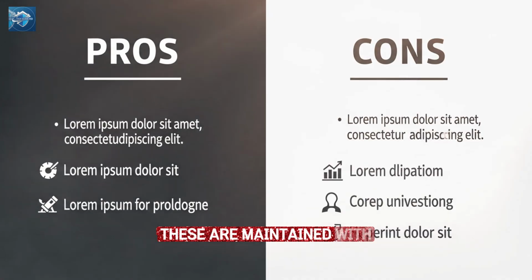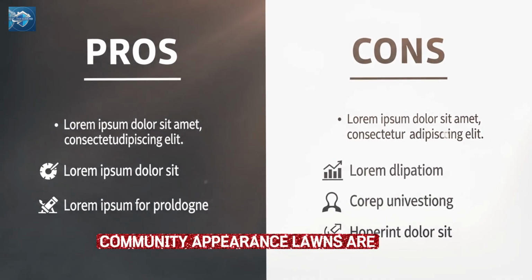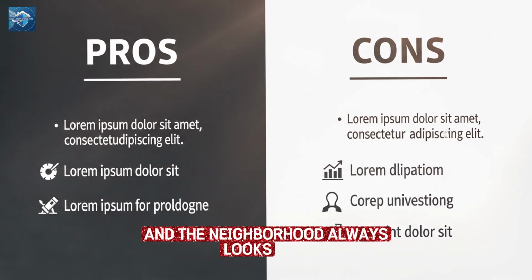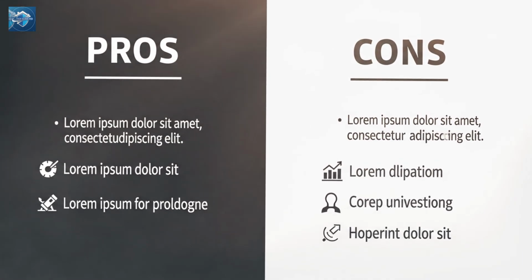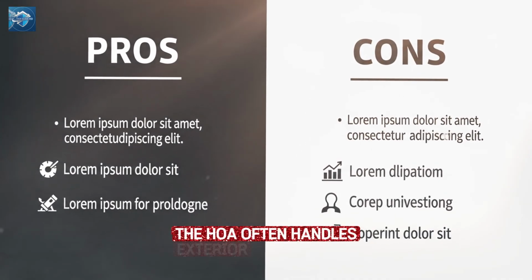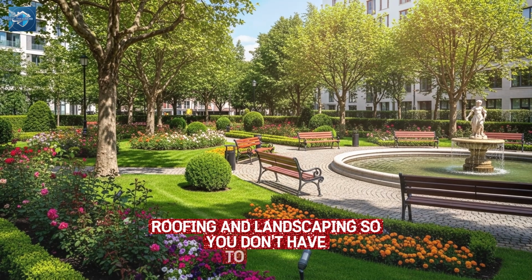These are maintained with your HOA fees. Community appearance: lawns are mowed, houses are painted consistently, and the neighborhood always looks tidy. You won't see a bright pink house or a yard full of junk cars next door. Hands-off maintenance: in a condo, the HOA often handles exterior maintenance, roofing, and landscaping, so you don't have to.